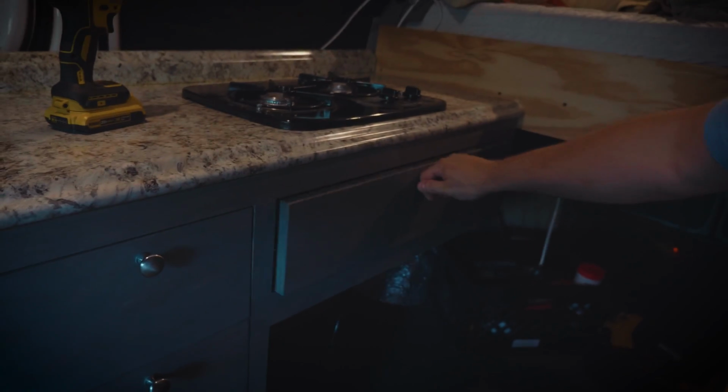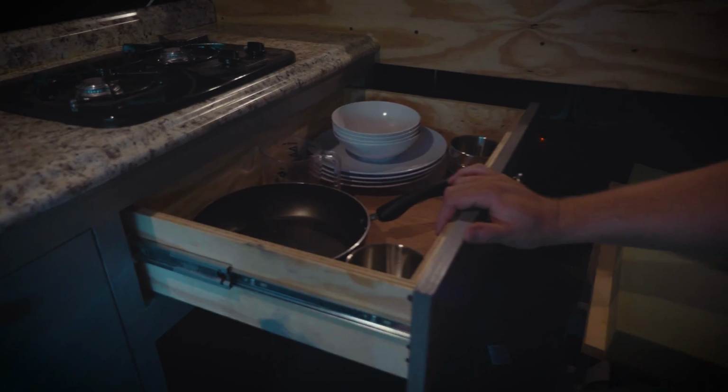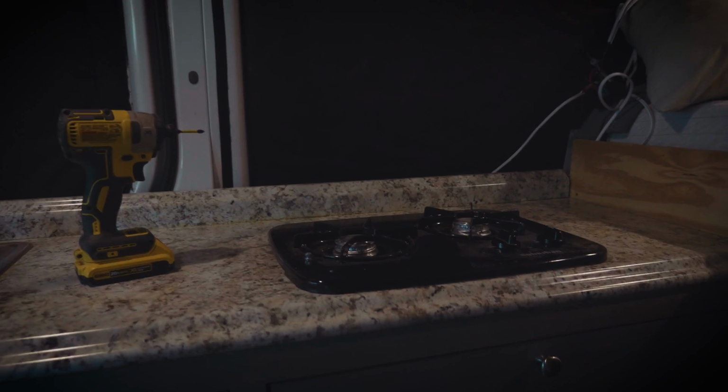So right here we've got the big drawer. The big drawer is for plates and dishes and all kinds of stuff. And all of this will have far more stuff in them, and they will be padded because that would just drive me insane.